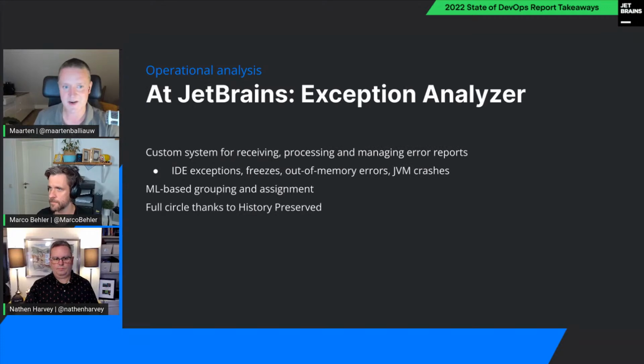One of the things we do there at JetBrains is we use Exception Analyzer. So that's a custom system that we've built. We like building software, so that's why we have a custom system there. But the idea is that in the IDE, when you enable error reporting there, we keep track of exceptions that happen, maybe freezes that happen. We do some automated profiling and actually send the profiler snapshots there as well. We keep track of how the software is behaving, how it is performing.